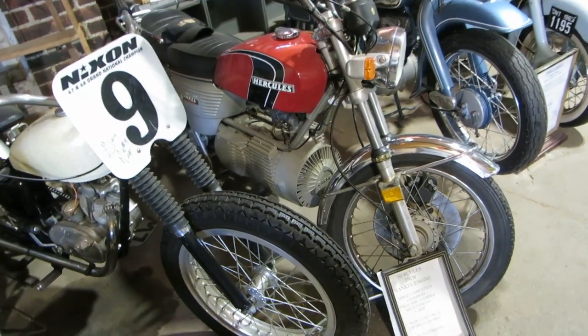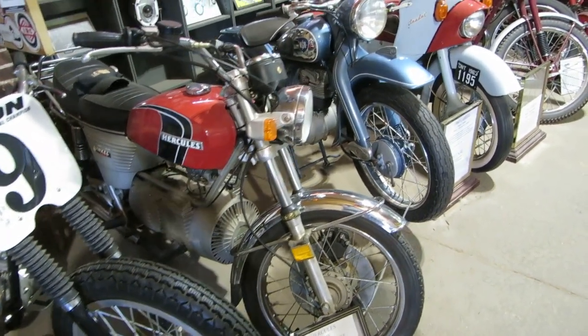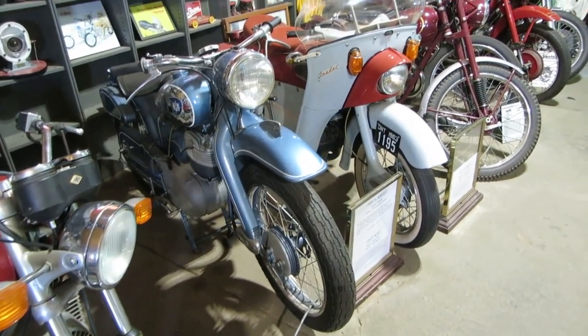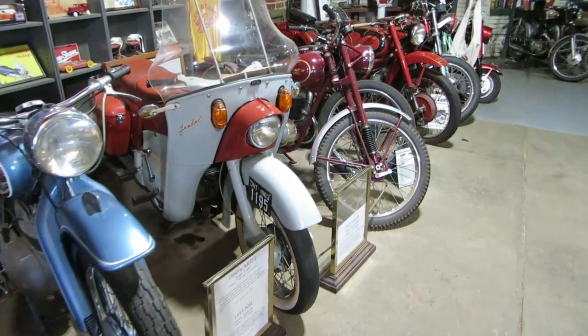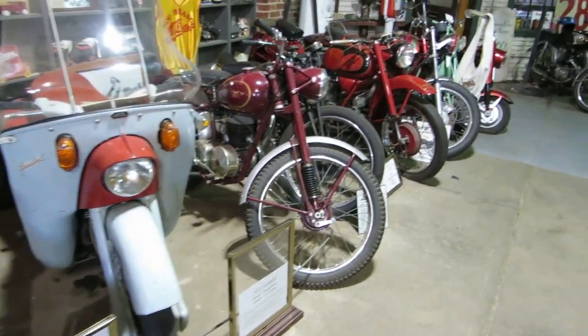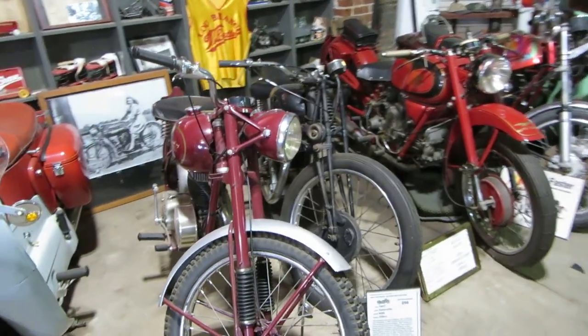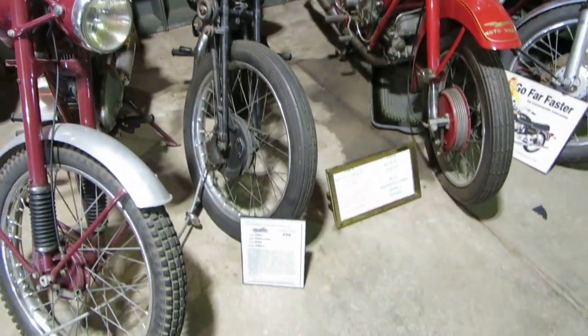It's a Hercules with a Wankel next to an NSU and then an Ariel. It's a two stroke, I think, Ariel next to a James. English bike, I believe. Velocette, I think. Is it? Yeah, Velocette.